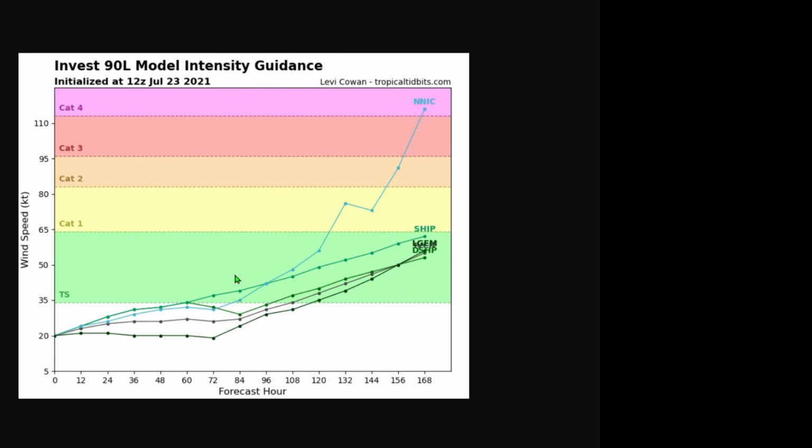So they're expecting this to be a storm, and they're expecting it to pass over Florida during this time, and then once it gets into the Gulf, that bathtub we always talk about, take a look at what happens after that. These numbers shoot straight up.